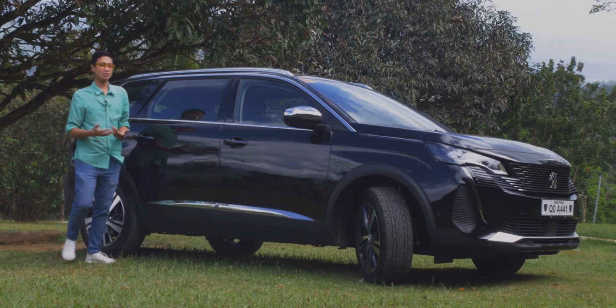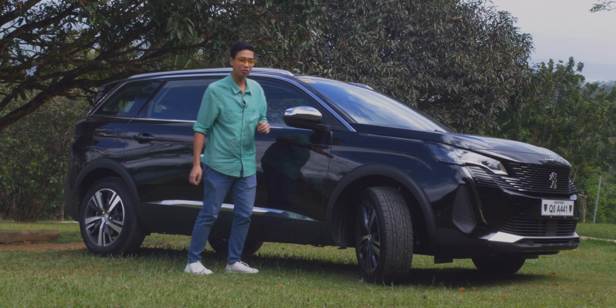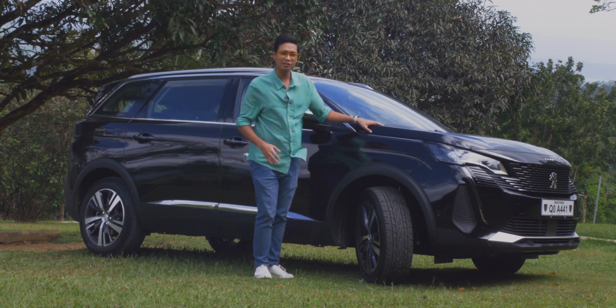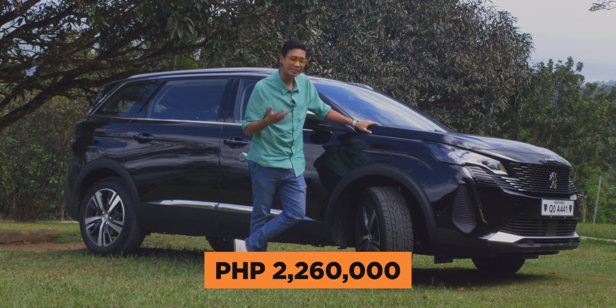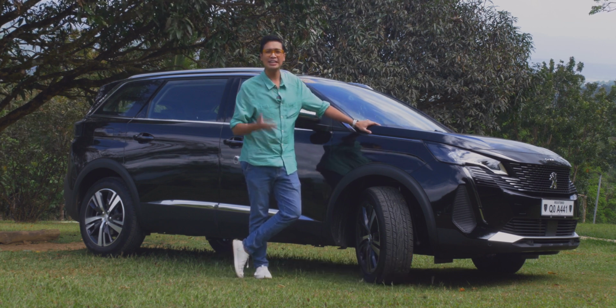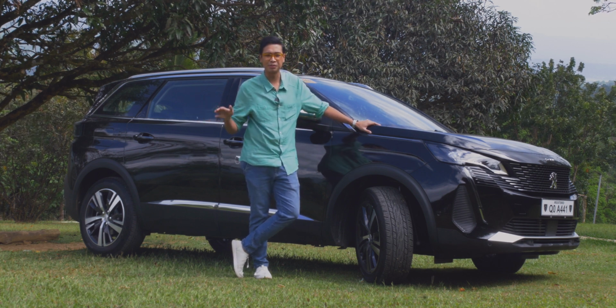So now it brings us to the most important question, which is how much does this all cost? Well, the loan variant of the 5008 SUV retails for 2,260,000 Philippine pesos. Yes, that's a lot of money, and that puts it right up there with more established competitors.